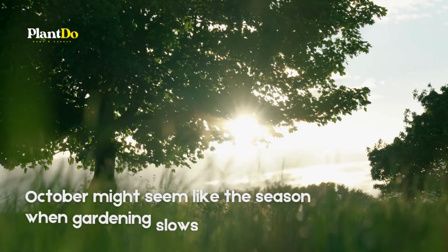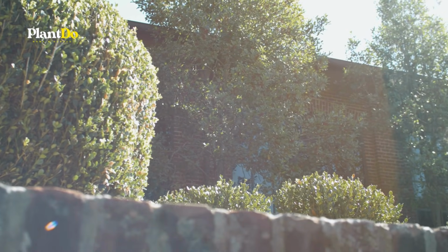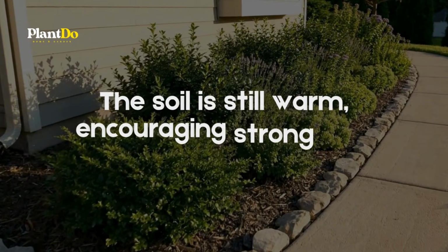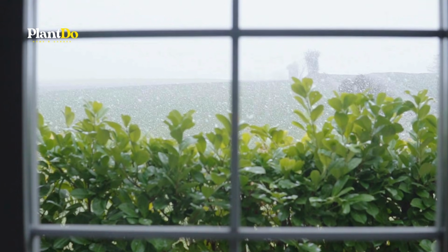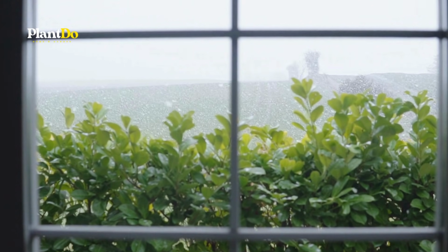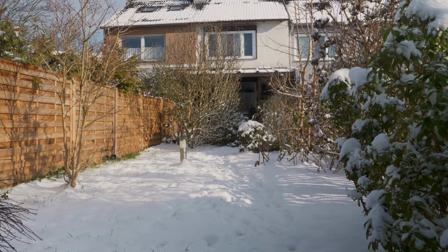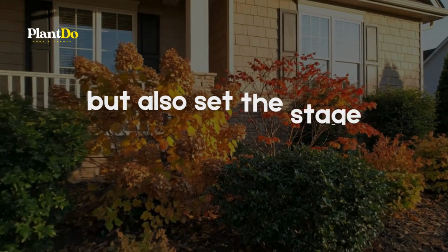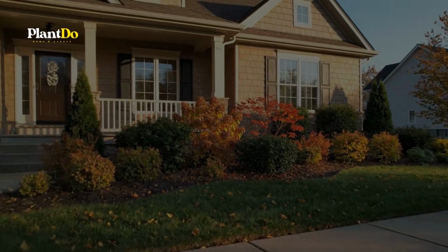October might seem like the season when gardening slows down, but for shrubs, it's one of the very best times to plant. The soil is still warm, encouraging strong root growth before winter sets in, while the cooler air reduces stress on new plantings. Choosing the right shrubs now means you'll not only enjoy their beauty through the colder months, but also set the stage for stronger growth and structure next spring.